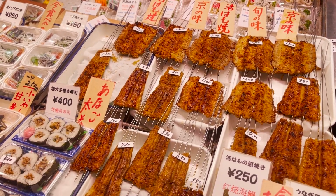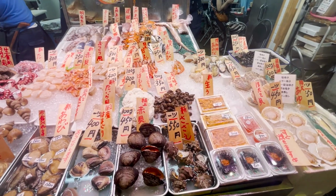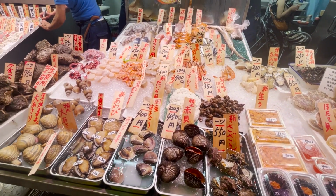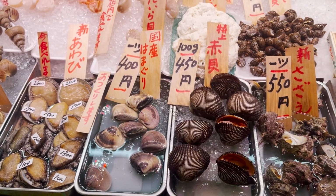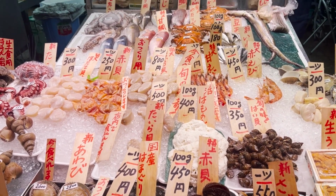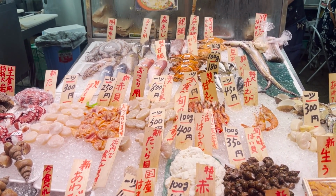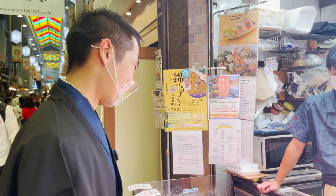Oh my gosh, they have so many things here. They're all on the ice, you know. They must be really fresh. This is probably somewhere that you can buy these for dinner and such and take home. Being honest, looking at the prices, these are super cheap. No, they're not expensive at all. Because I just found something. I can't have this.